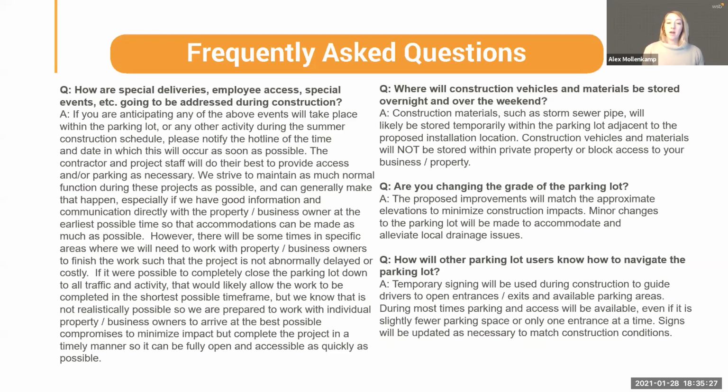Next question here, are you changing the grade of the parking lot? The short answer is, in general, no. We're not changing anything by more than a couple of inches, mostly near the center area, so that we can improve that drainage issue, and so that we can accommodate that curb that we talked about putting in.